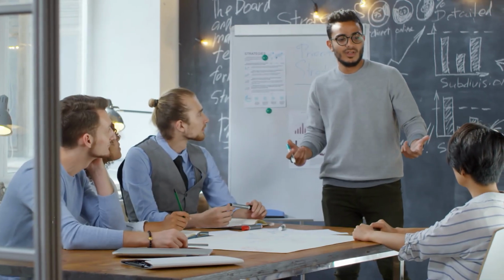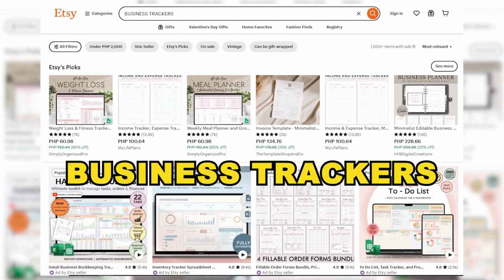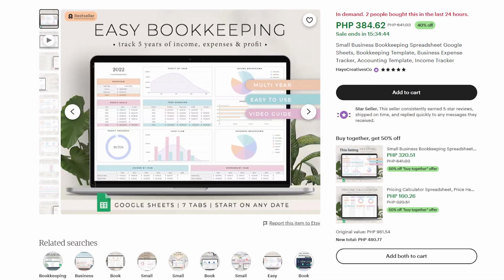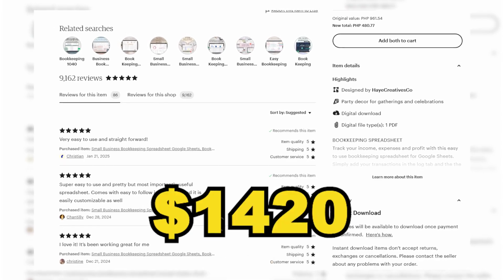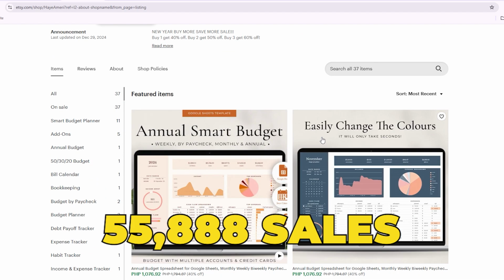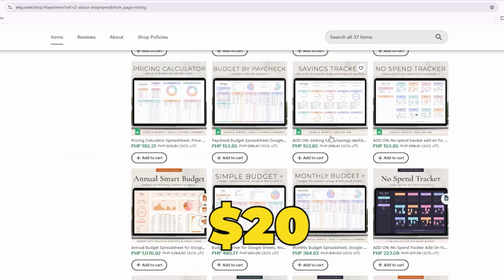With the boom in entrepreneurship, everyone is looking for tools to streamline their business. And that's why business trackers are becoming popular. Check the small business bookkeeping spreadsheets on Etsy. It costs around $20 and has 71 reviews, meaning it sold at least $1,420. And upon checking, their shop Hey Mary has a total of 55,888 sales, estimating that each item were sold for $20.